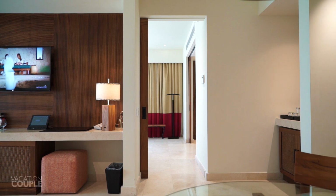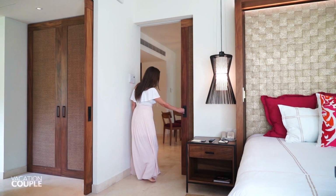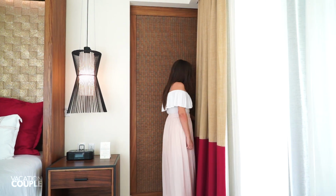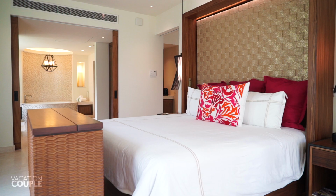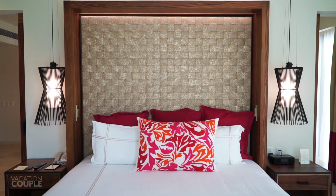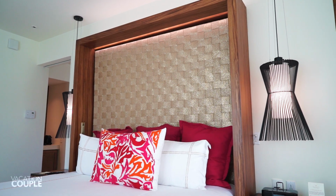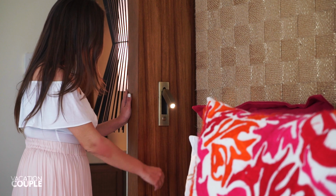Next up is your large bedroom. There's sliding privacy doors on both the left and right of the area, and a thermostat for your comfort. The luxurious king-size bed has soft fabrics, bright accent colors, and moody backlights. The bold modern light fixtures bring the look together, and the adjustable bedside lighting is perfect for all your late night or early morning needs.